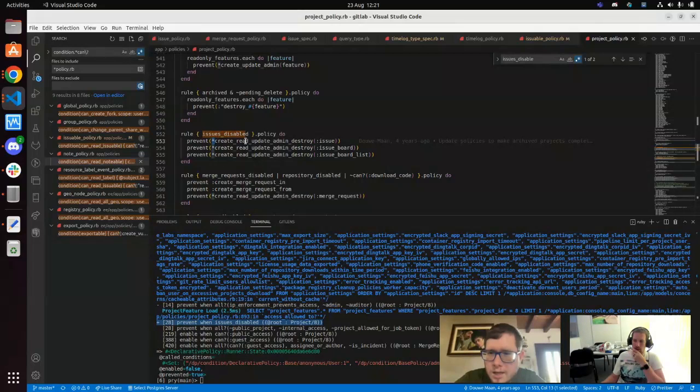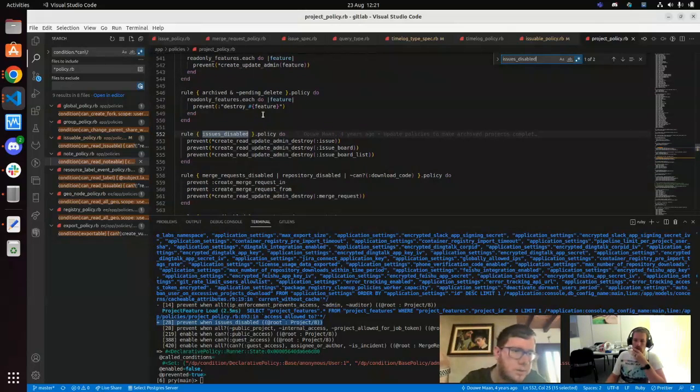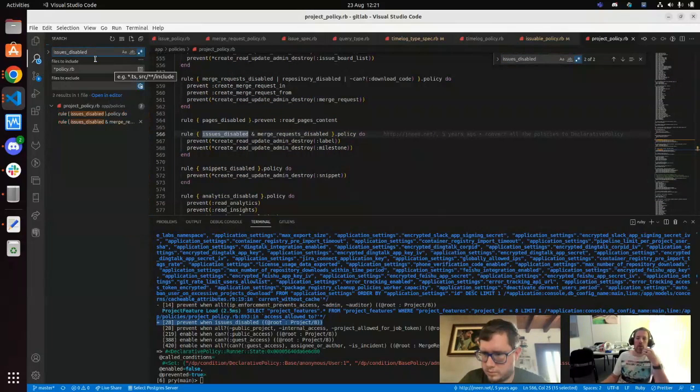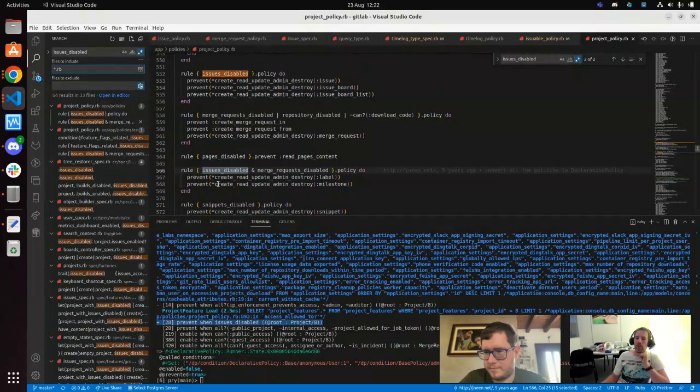Yeah. And issues disabled, that condition, where is it defined? If it is defined somewhere. Issues disabled. How? Oh, it's not that. It's a setting from the repository. Okay. Yeah, makes sense because that's a flag on the repository, I guess.